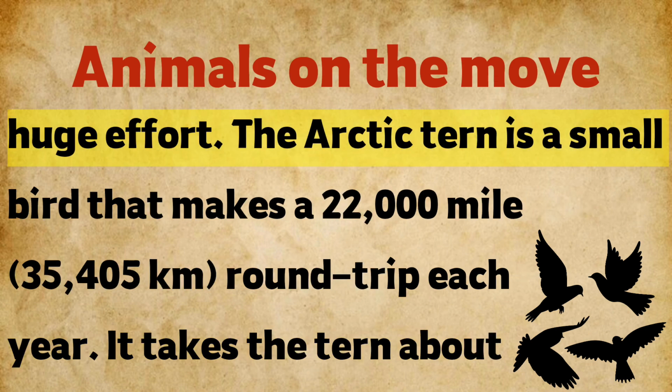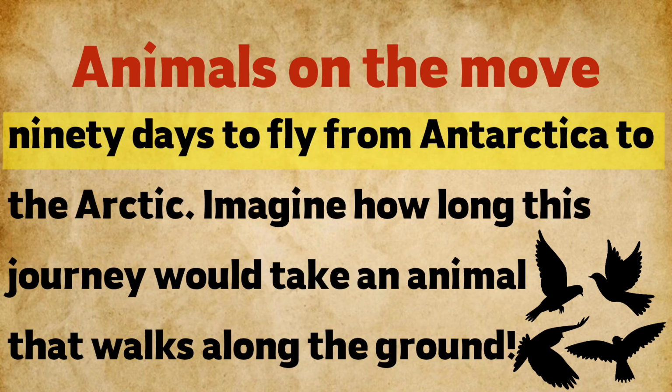The Arctic tern is a small bird that makes a 22,000-mile round trip each year. It takes the tern about 90 days to fly from Antarctica to the Arctic. Imagine how long this journey would take an animal that walks along the ground.